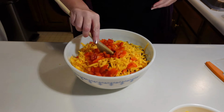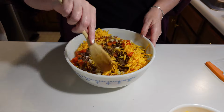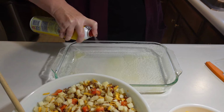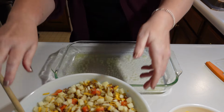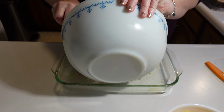So I put all the ingredients together, and I'm going to stir it together and then put it in the dish. I'm spraying my pan really well with some cooking spray before I put the casserole ingredients in this pan. I just don't want it to stick to the sides, and this worked really well. So I'm going to pour all of the ingredients into the pan, and then I'm going to top it with the extra cheese and red peppers.